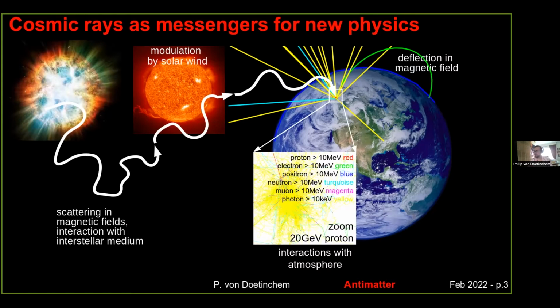So this is a complicated process. Obviously, we cannot just go to the origin of wherever this matter is created, but they are created in some process somewhere, and they scatter around in the magnetic fields in our galaxy. Eventually, they interact with our solar wind in the solar system, and then they get closer to Earth, where we finally find our detectors, and they interact with the geomagnetic field, and then eventually interact with our atmosphere, where they create a big air shower.